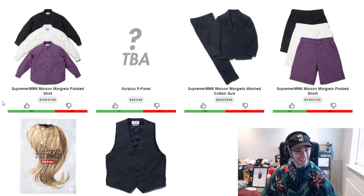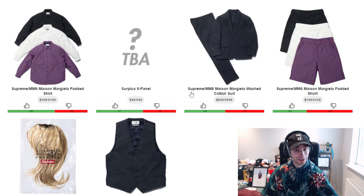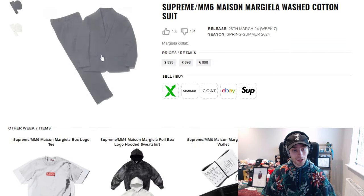I'd be done for. We've got a padded shirt up next. It's okay. It's not my favourite. I think the black and white are the better colourways as an overall. I'm not really a fan of this one across the board. I'm just not. But yeah, black and white colourway, I think, are perfectly fine. So yeah. Surplus 5 panel. We'll see that. We've got the suits next.